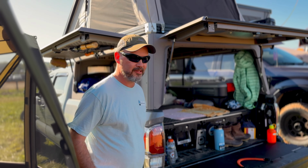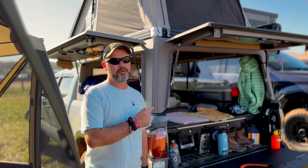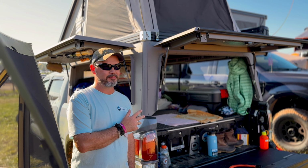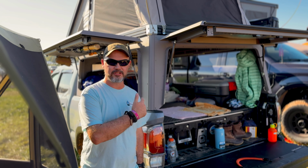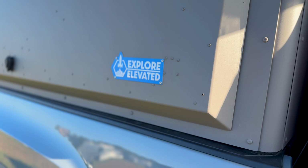Hey, I'm Matt, and we're here looking at our 21 Toyota Tacoma 6-foot bed with an Explorer Elevated wedge topper on it that we've had about 7-8 months now, and got a few trips in it. I'd like to show you around and see what we got here. As I said, this is a wedge camper from Explorer Elevated.